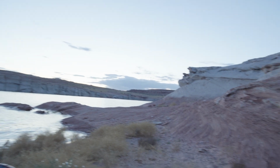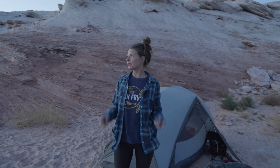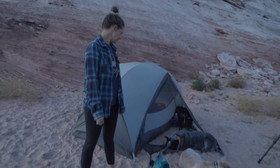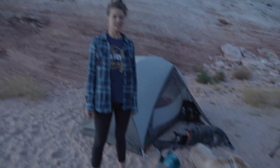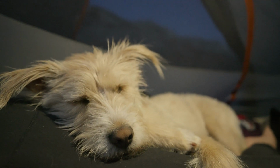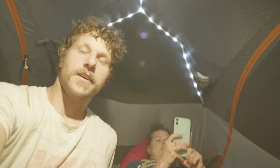Sun's going down. Well, we bathed, we ate, we brushed our teeth, and now it's time to get in the tent. Tired. So tired. Oh man. He's passed out. Alright. We're in the tent for the night. Julie's going through our photos.